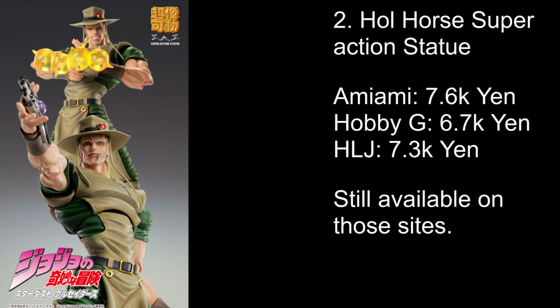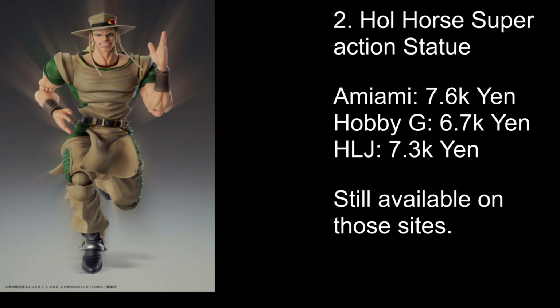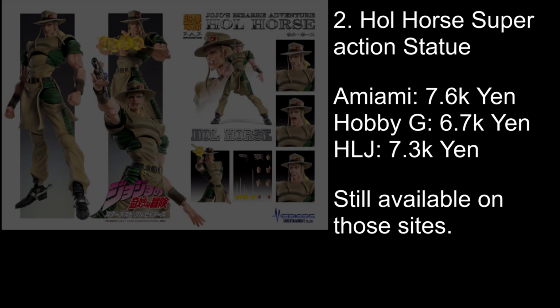And if you're an avid SAS collector, I think you need him. I don't think you have a choice. You know, Whole Horse has a gun to your head. What are you gonna do? Huh? What are you gonna do? But yeah, he looks pretty neat. Look, he's running right there. Like I said, hopefully you guys get that clarity and say I want him. And he's still available on those websites.